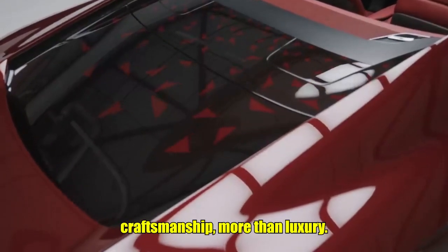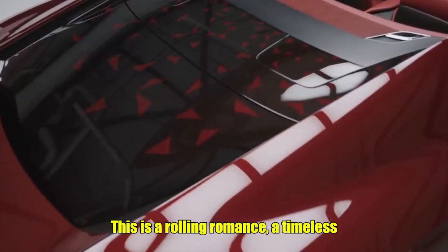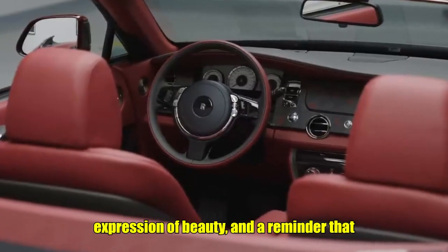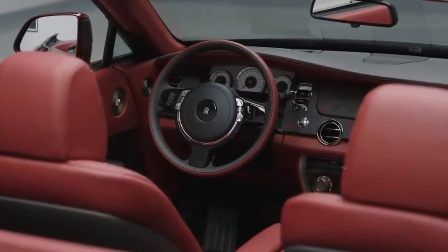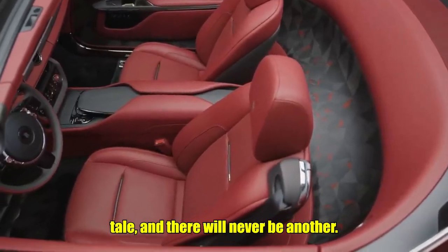This is more than craftsmanship. More than luxury. This is a rolling romance. A timeless expression of beauty. And a reminder that some stories can only be told in motion. This is the Rolls-Royce La Rose Noire Droptail. And there will never be another.